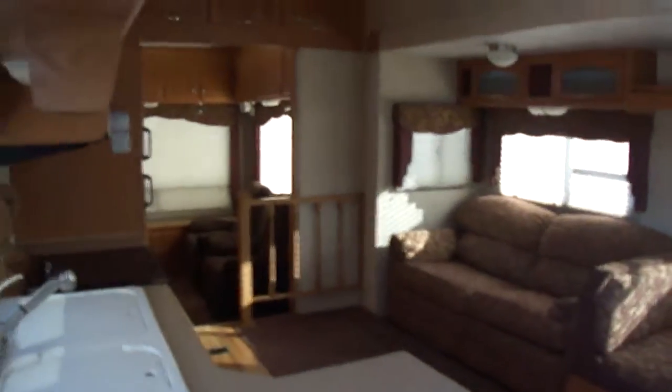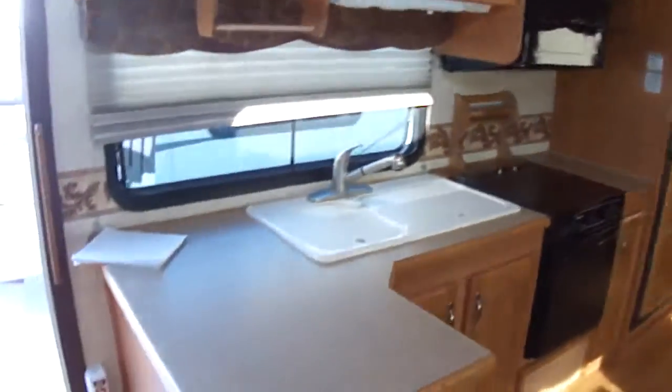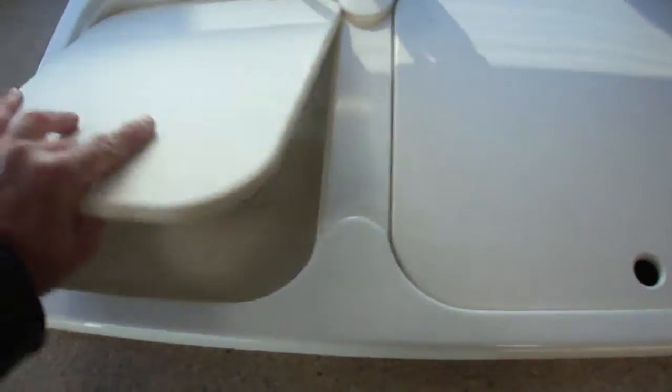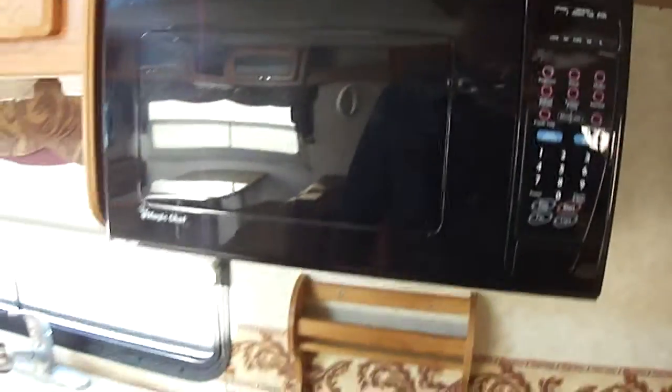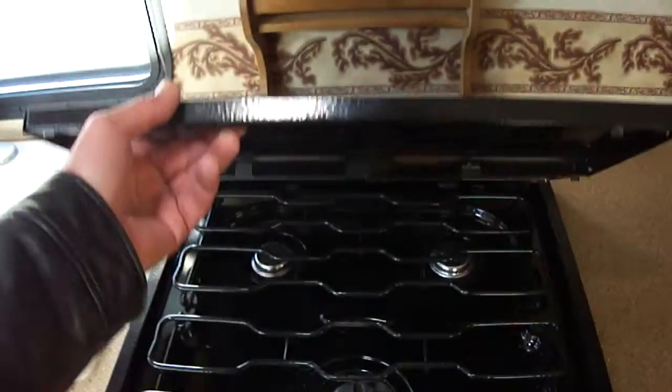And there you have it. Look at all that space. And you can just have a good old time. Lots of counter space and cabinets in your kitchen, so you can store all of life's necessities. Big counter space so you can do all your meal prep. A nice two-bowl sink for washing your dishes and cleaning your veggies. Got a microwave for whipping up some popcorn to watch your favorite movie.